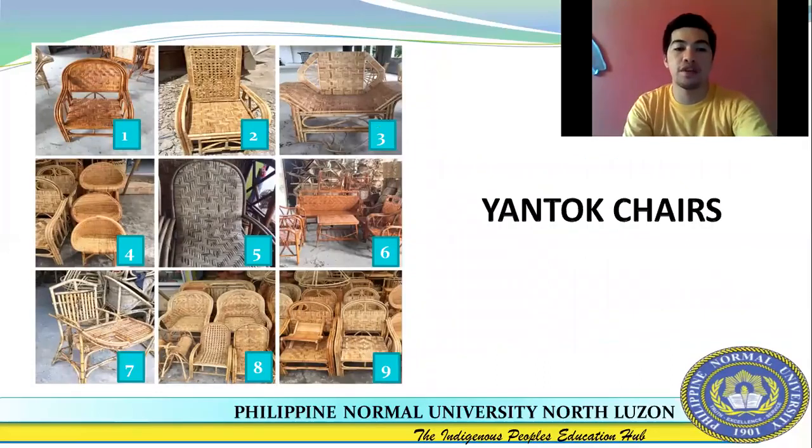Rattan furniture woven with craftsmanship, superb design, aesthetic elegance, and functional utility sustained the industry despite the rapid growth of industrialization. In form, rattan furniture comes in various sizes and shapes and comprises circular, cylindrical, and spherical artifacts of furniture.